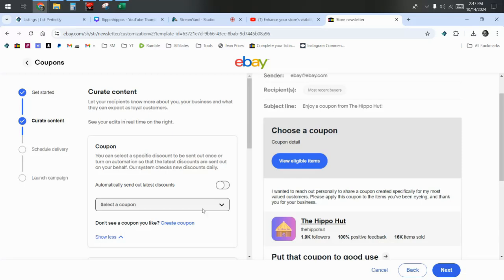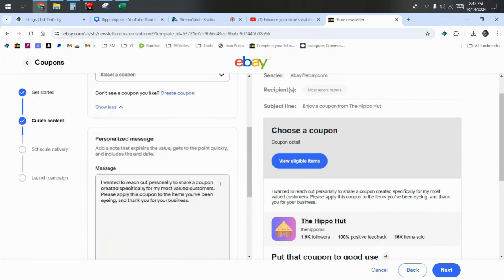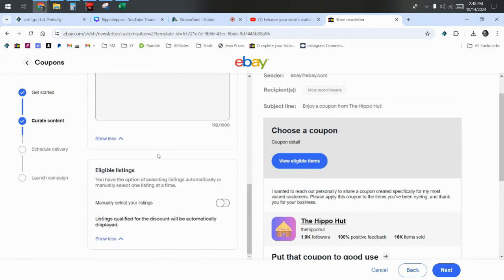If you have a coupon set up, you can select it from the drop down. Or you can click the blue hyperlink. It'll take you to where you can create one. Or you can just automatically send out latest discounts. And you can change your personalized message. And you can select your listing, so you don't have to include everything in this deal.